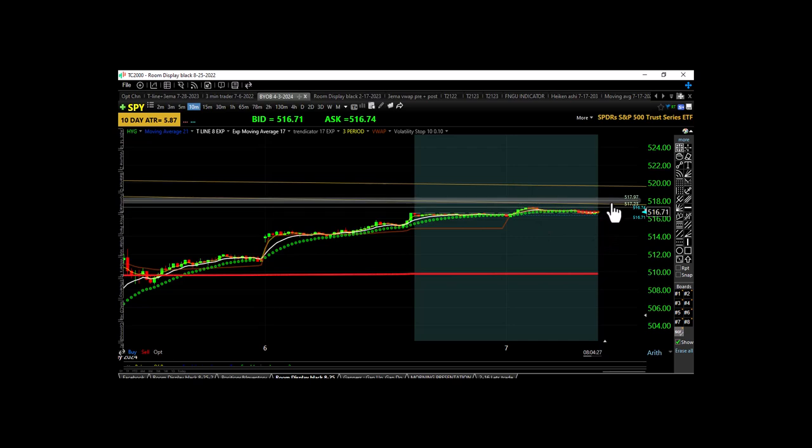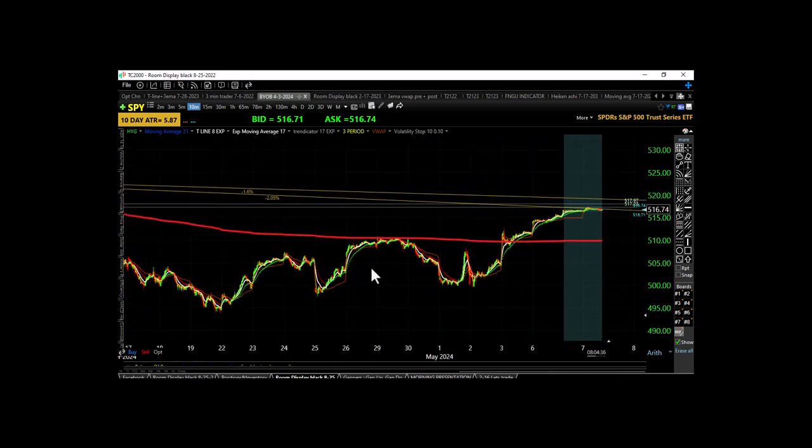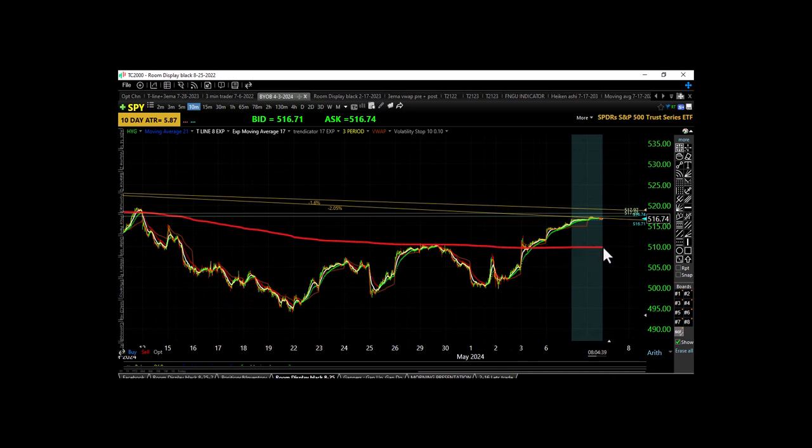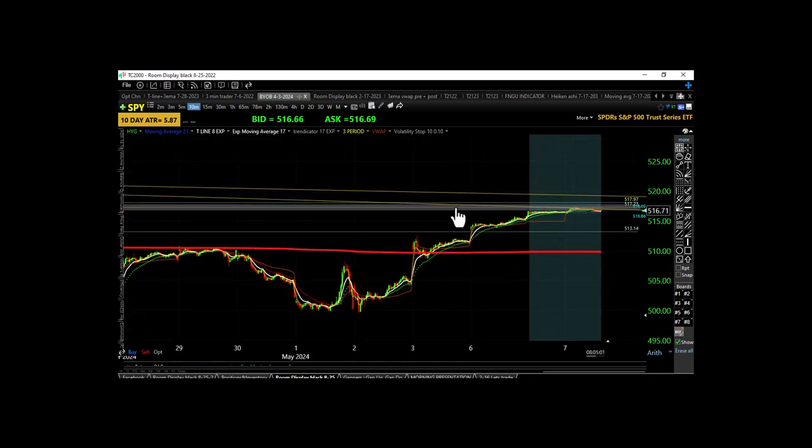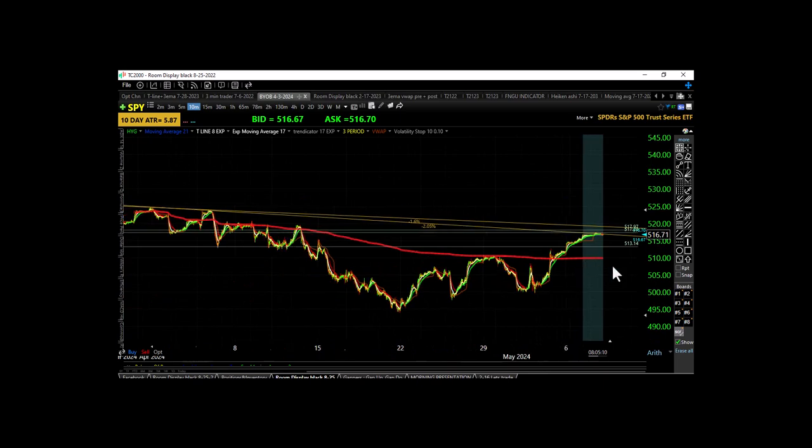So we'll see if we get through that or if we're rejected at 517.97 and then sent packing back to probably close to the all-time high anchored VWAP. I would say if we do pull back, it's probably going to be right about this area right here as the first target, and then the second target will be the all-time high anchored VWAP right there. So we could see a pullback today with rejection off of the downtrend line, a possible downtrend line from over here. All right, so we'll see what happens.